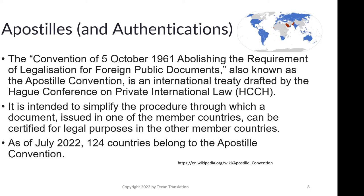It goes back to 1961, when a bunch of countries got together and said, we're wasting too much time sending paperwork back and forth. We need a simple way to make sure that paperwork coming from another country is legit. So they made up this little form that has 10 points on it. No matter what we send to another country, we're going to put these 10 pieces of information in the same order, and we're going to let a certain official in each country verify the identity of the people who signed the document, so that when it gets to the new country, they can trust that it's an actual authentic document. It's intended to simplify international relations.